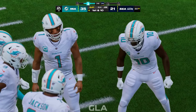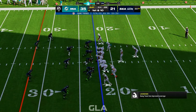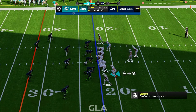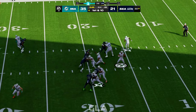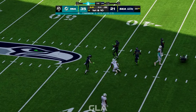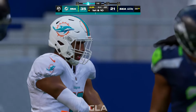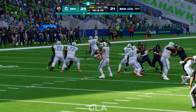So we know that what they discussed at the half worked. Now, what are the counters to that, right? You don't just run the same things over and over. Some do, but many will also show something and then come back with something else to keep the defense off balance. Tua's throw is taken in by Waddle. And he's taken down, but able to slip across the 35. 16 yards right off the bat and a first down.